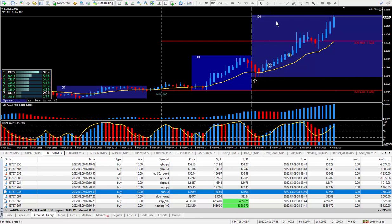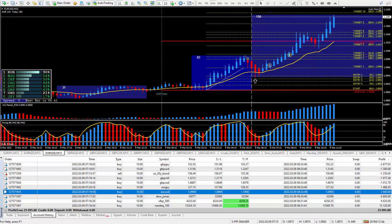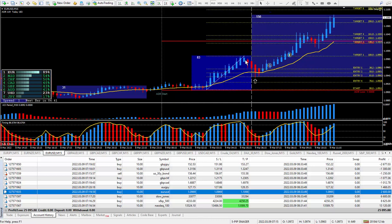Hey, this is for you traders who love Fibonacci. If you love Fibonacci, you're going to love this tool. It's called the Fib Master Tool. From swing low to swing high, it pulls back to either entry 1, 2, or 3, which it hit right there, 3. So you're going to pull the trigger right around here, or here, the goal line, and away it goes for a lovely 133 pips.